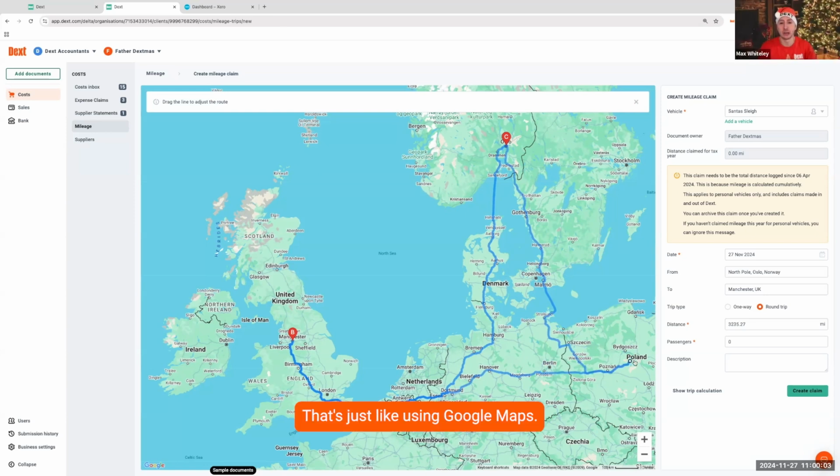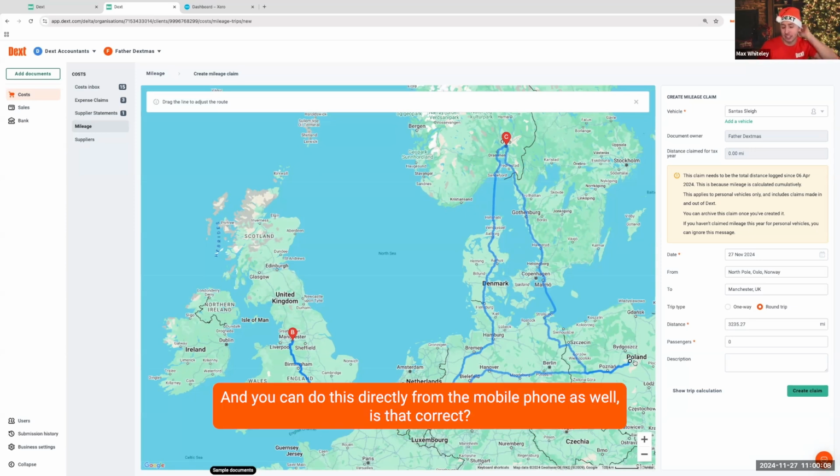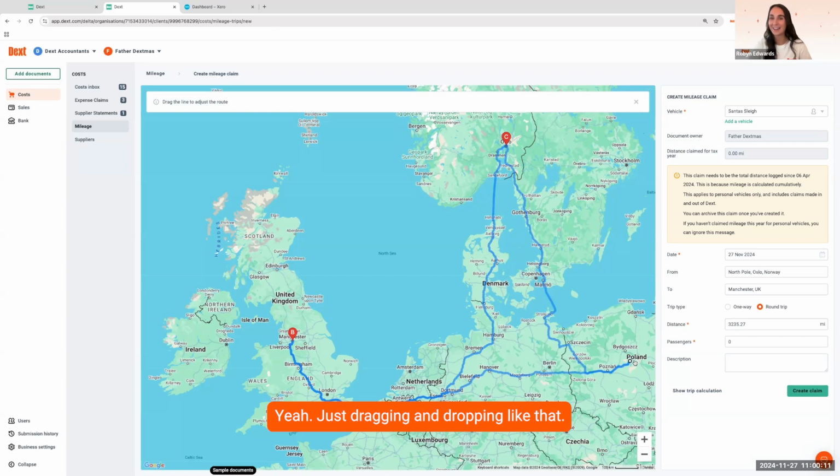Perfect. That's just like using Google Maps. We can drag and drop the journey to suit you. And you can do this directly from the mobile phone as well, is that correct? Yeah, just dragging and dropping like that.